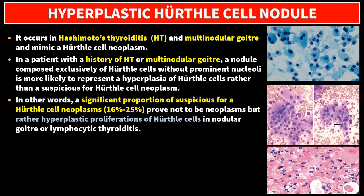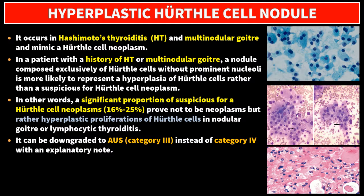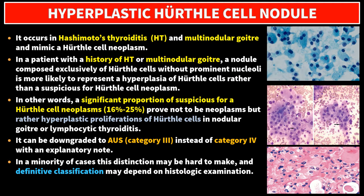neoplasm. In other words, a significant proportion of suspicious for a Hürthle cell neoplasm, 16% to 25%, prove not to be neoplasms, but rather hyperplastic proliferations of Hürthle cells in nodular goiter or lymphocytic thyroiditis. It can be downgraded to atypia of undetermined significance, category 3, instead of category 4, suspicious for Hürthle cell neoplasm, with an explanatory note. In a minority of cases, this distinction may be hard to make, and a definitive classification may depend on histologic examination.